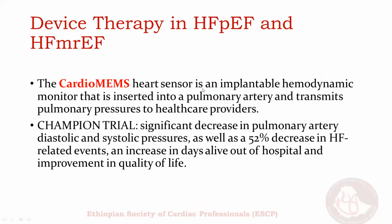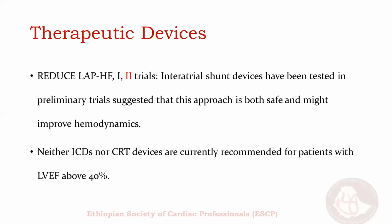So the CHAMPION trial showed a significant decrease in pulmonary diastolic and systolic pressure, as well as a 52% decrease in heart failure-related events, an increase in days alive out of hospital, and improvement in quality of life. The other therapeutic device is the left atrial shunt.